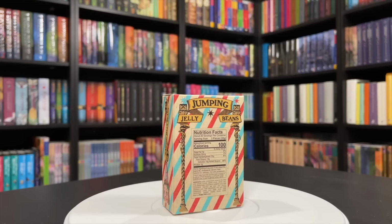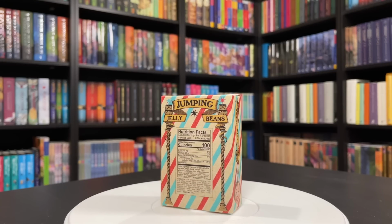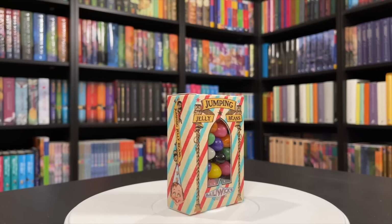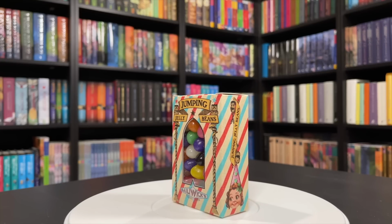And they even have nutrition facts on here. That's awesome. They're about 30 servings per container. Wow, 3 pieces per serving. It gives you Bertie Bott's Every Flavor Beans vibes, but also gives you vibes of this is something totally different, but also from the Wizarding world. And they are some really big jelly beans. Let's open this up. So you could display this or just, oh, there's something else in here.